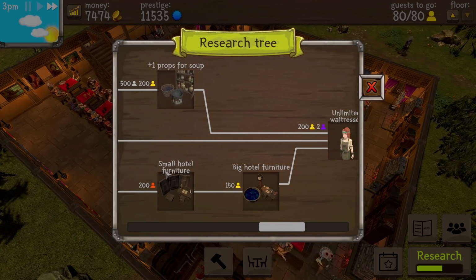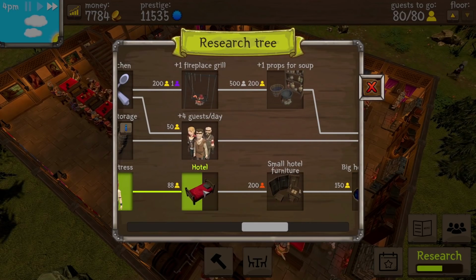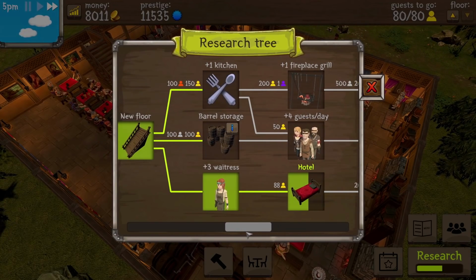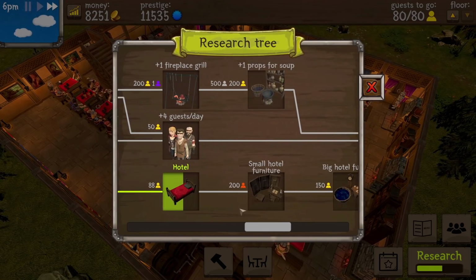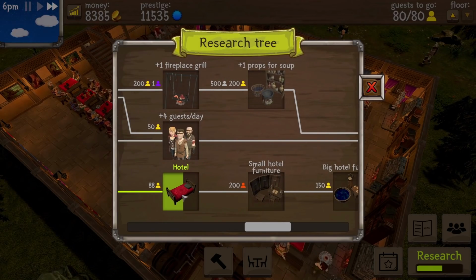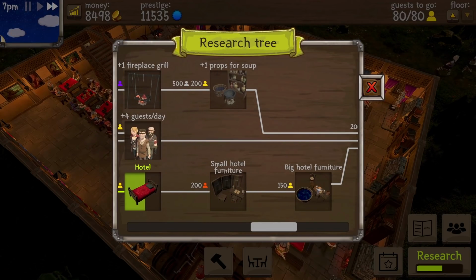So then, small hotel furniture. Now, does that mean... What does that mean? Do we need that to be able to build a hotel room, like a bed and such? Or does a hotel give us access to the most basic things we need, and then small hotel furniture is extras? I do not know. I'm not entirely sure. So do we go down that route? Or do we go down the route of barrel storage or an extra kitchen or whatever? I'm thinking, if we're going to do the hotel side of things, let's get it done properly. So let's get that done, get small hotel furniture, and then get big hotel furniture.